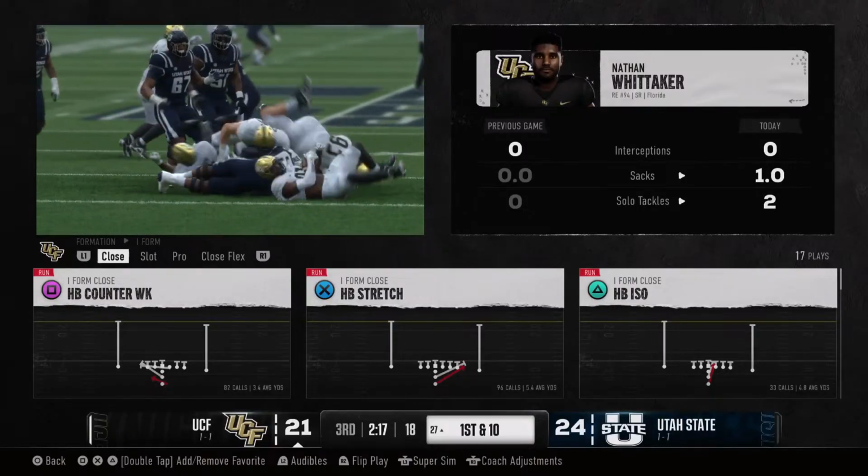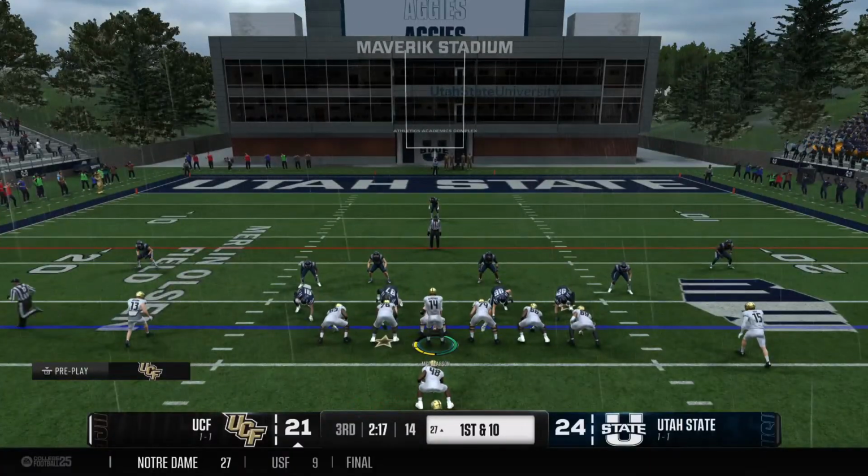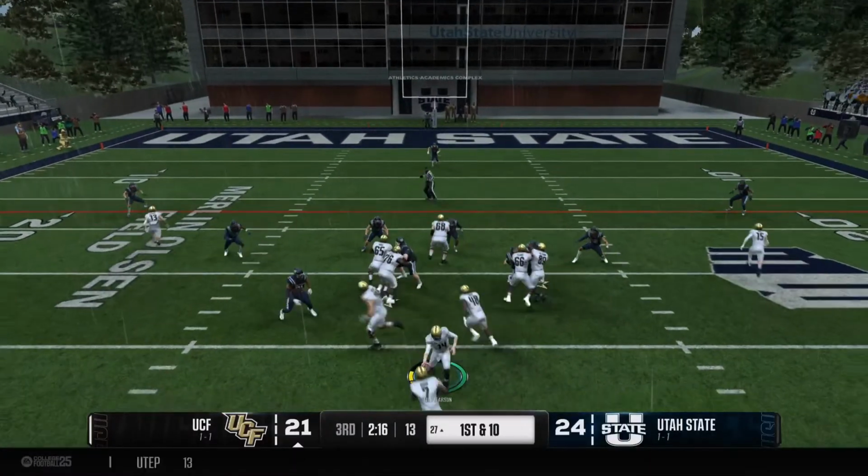It gets a little slicker. You're trying to get to that thing. You know if you get your hand on it, there's a good chance it's coming out. Nice job by the defense forcing it with the assist from the weather.